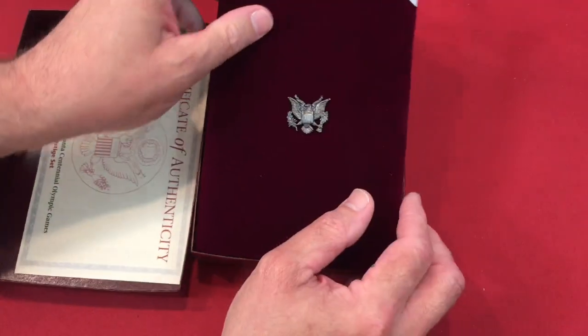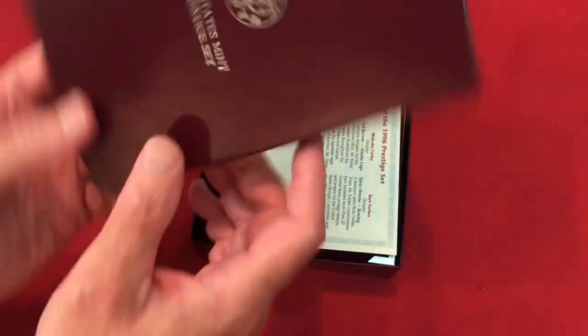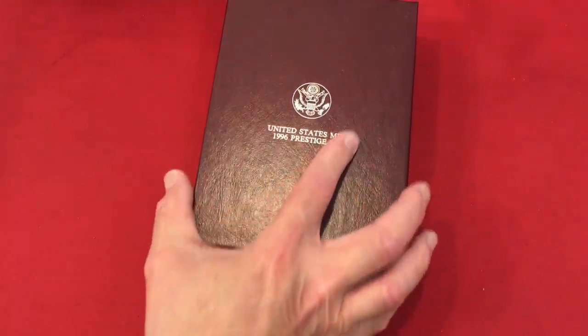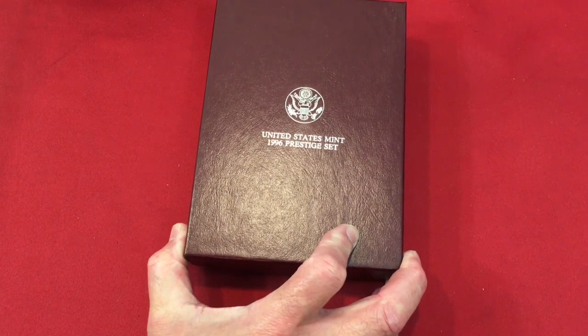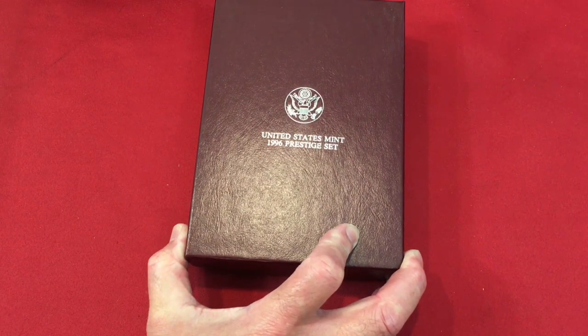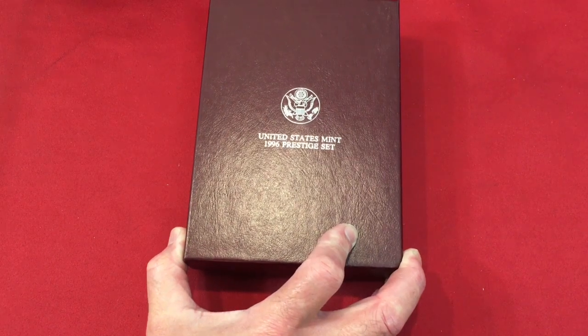So this one, as I said, only has 55,000 mintage. And it is obviously, for that reason, among the most expensive of all. You'll need to pay between $300 and $500 for this set alone, depending on your selling source and the condition of the coins.